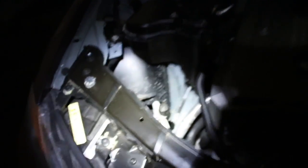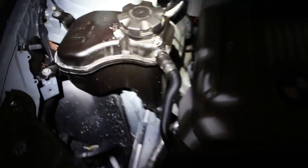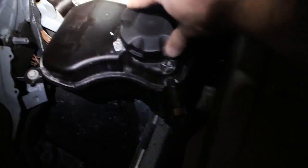Alright guys, we come around to the E90. Got my flashlight. So if you look over here, I was talking to BMW Fanatic about this, if you know his YouTube channel, and it's leaking coolant everywhere. I found out that it was leaking coolant from the cap itself. I'll open up the cap real quick.